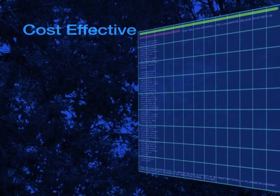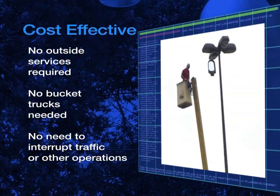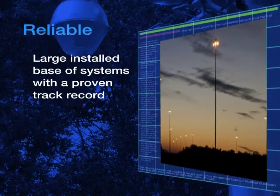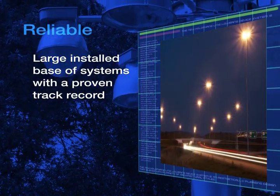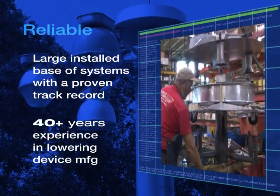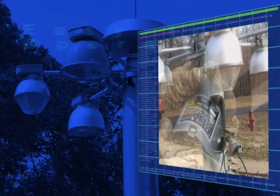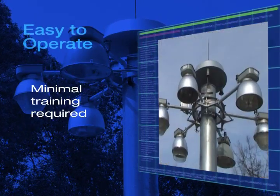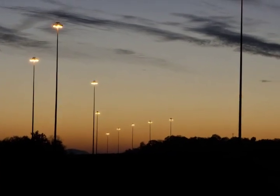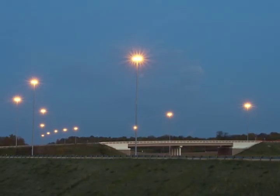Cost-effective. No outside services required. No bucket trucks needed. No need to interrupt traffic or other operations. Reliable. Large installed base of systems with a proven track record. Over 40 years experience in lowering device manufacturing. Easy to operate. Minimal training required. Holophane high-mast lowering devices allow you to take full control of your operating costs by creating independence in servicing.